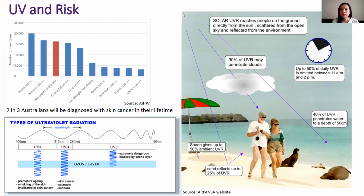So solar UVR, which means UV from the sun, reaches people on the ground not only directly from the sun, but it can also get scattered from the open sky, as well as reflected from the environment. So think of the couple walking on the beach here. They're walking on the sand, so they're not only getting UV from the direct exposure from the sun, but they also get reflection from the sand. And the sand actually reflects up to 25% of UV.